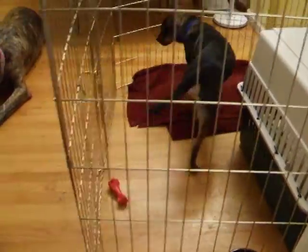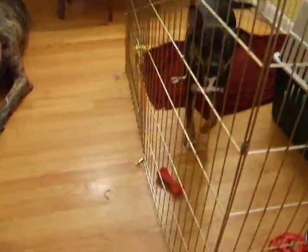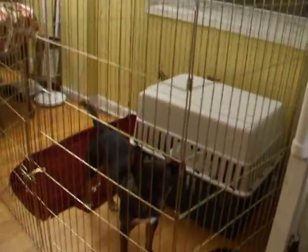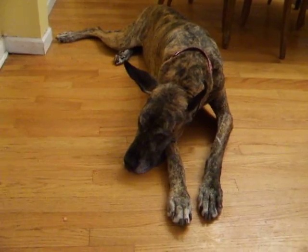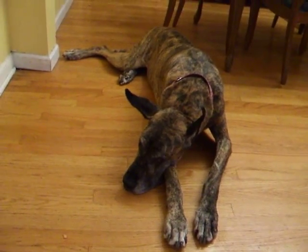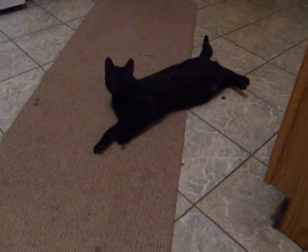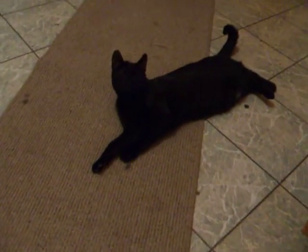So this is my setup. We've got the new dog in an X-Pen. It's 48 inches. This way he's safe from larger dogs that may or may not like him. Plus, cats are safe, especially cats that are blind.